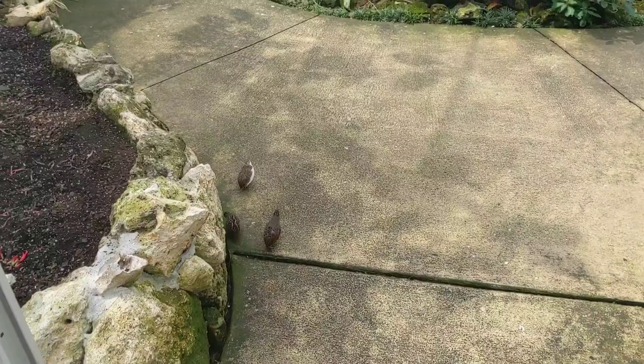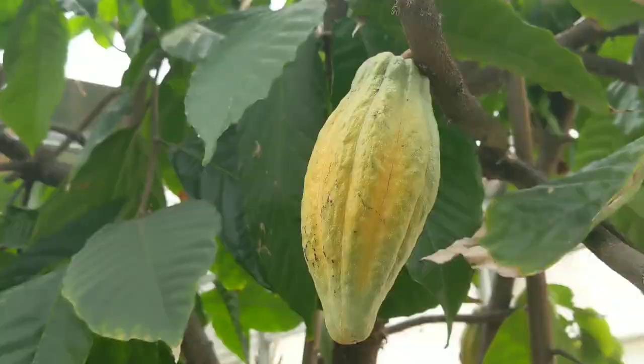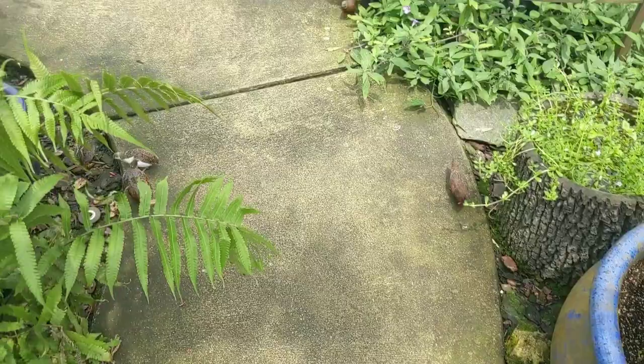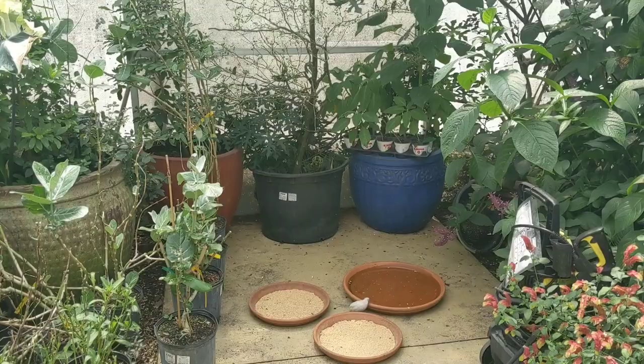Looks like our kiwi friends are traveling. Found some more kiwis. Looks like that one's taking a dirt bath here at the cacao tree. Mmm, chocolate. Caterpillar flight school. I'm not sure if that actually is a thing or just a cute sign they found. I do see a couple of butterflies. I'm not seeing any caterpillars yet.